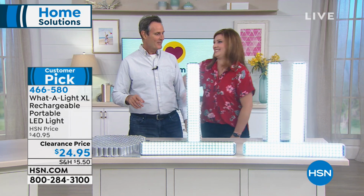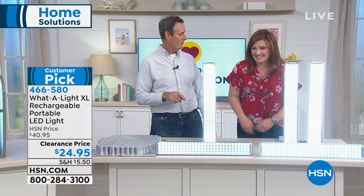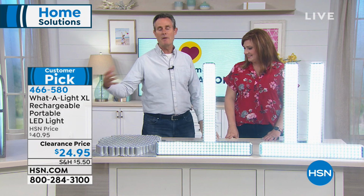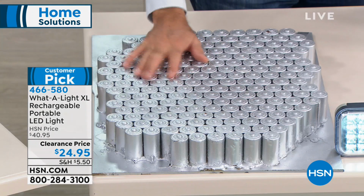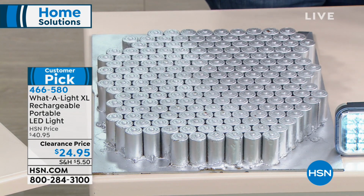I took the battery inside here to an electrical engineer, and I said, all right, how many D-cell batteries? Everybody can relate to a D-cell battery. They cost a couple bucks each. He said, you'll need 250 D-cell batteries to replace the power that's inside the light you already own.